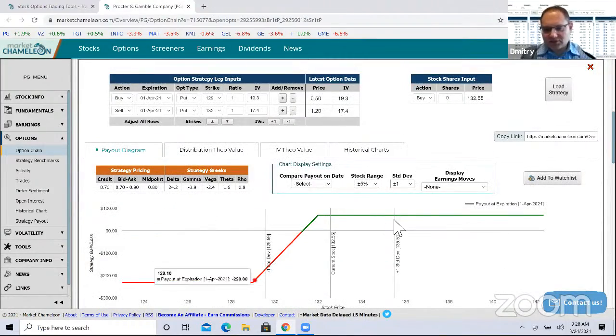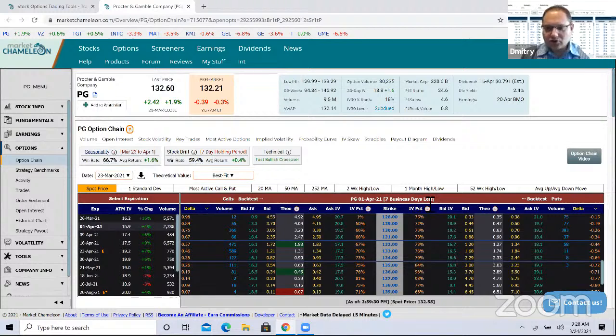Before we analyze this a little bit further, let's just take a look here at these statistics. So we know there's 7 business days to go. Expiration's April 1st, 2021. So from a seasonality perspective, we see historically between March 21st and April 1st, that stock using the last 10 years was up 66.7% of the time for an average return of 1.6%. So at least from a seasonality perspective, it looks a little bit better than 50-50. It didn't tend to be a weak seasonal period, not significantly strong, but a little bit better.